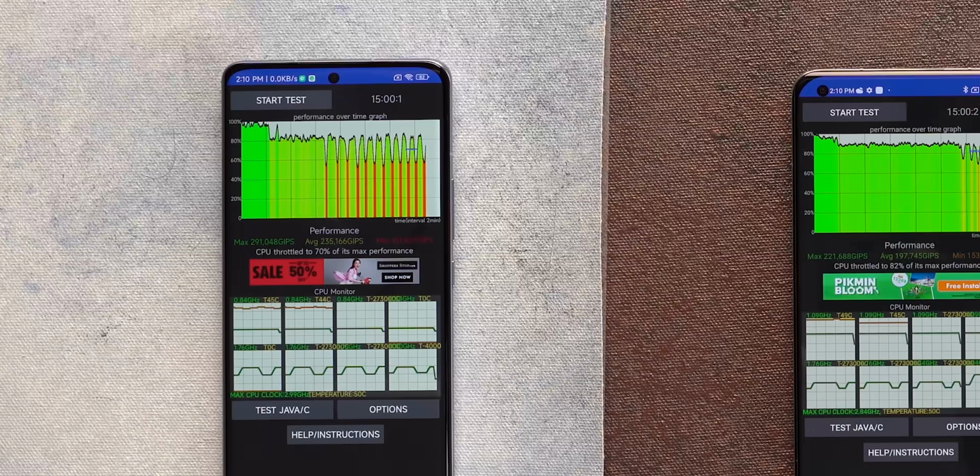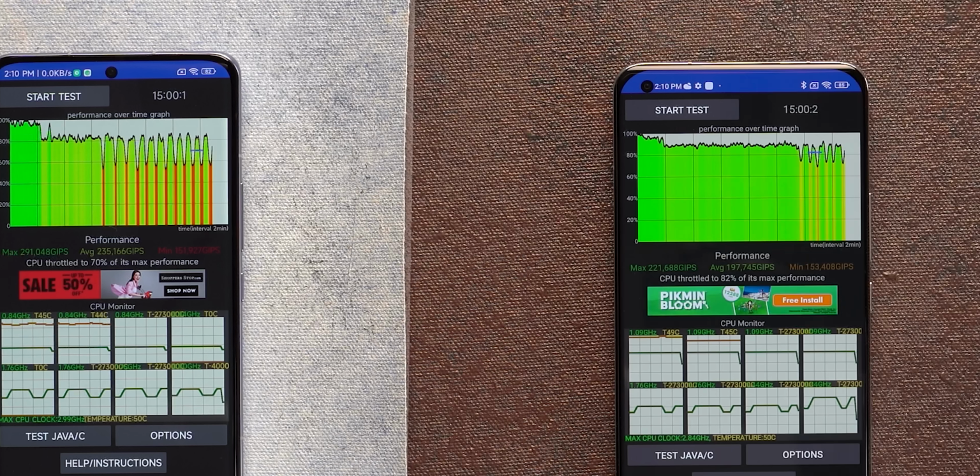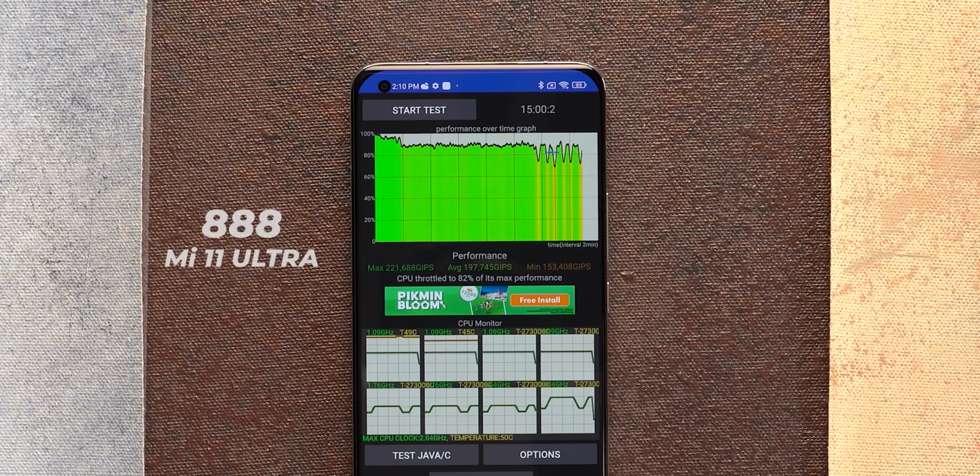Now, this is the end result of the test, and see how the graph is on the 12 Pro. There's yellow, there's red, and that means the throttling is kind of bad here. As you can see, throttled to 70% of its max performance. The performance numbers are better than the 888 or the 870, but the average is not very high because of the dips. The 888 on the Mi 11 Ultra did better than the 8 Gen 1 in throttling at 82%, but its performance numbers are not good.